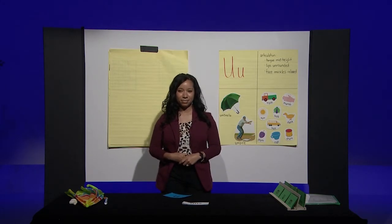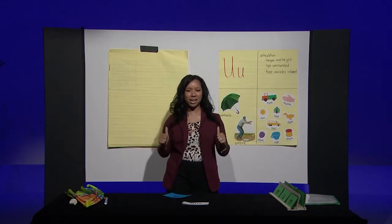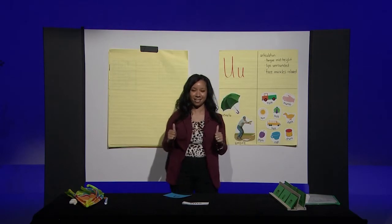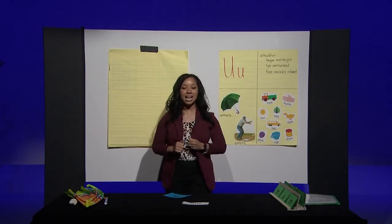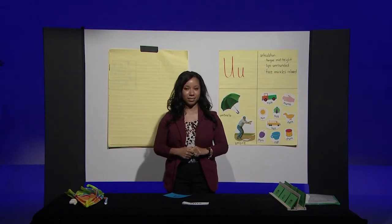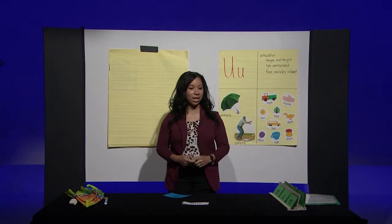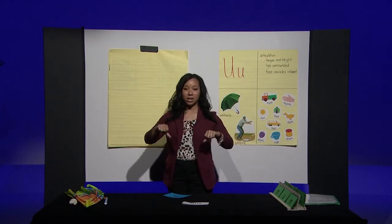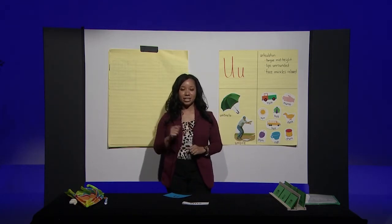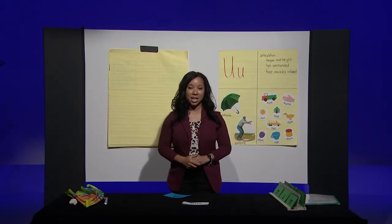Hug. Do you hear the sound in hug? Yes, I do hear the sound in hug. Thumbs up. Our next word is hat. Hat. Do you hear the sound in hat? No, no sound in hat. Good job. Our next word is bud.